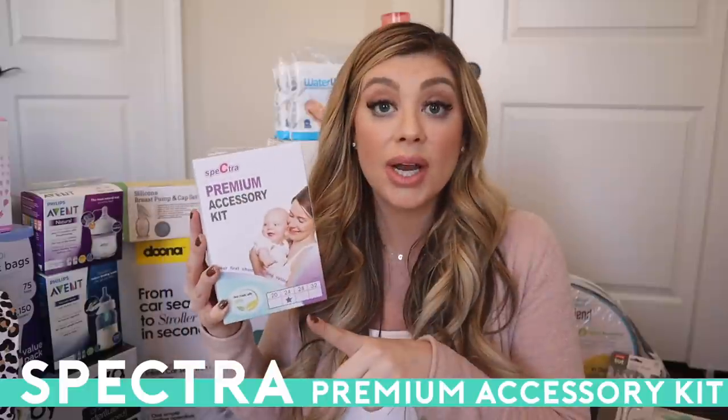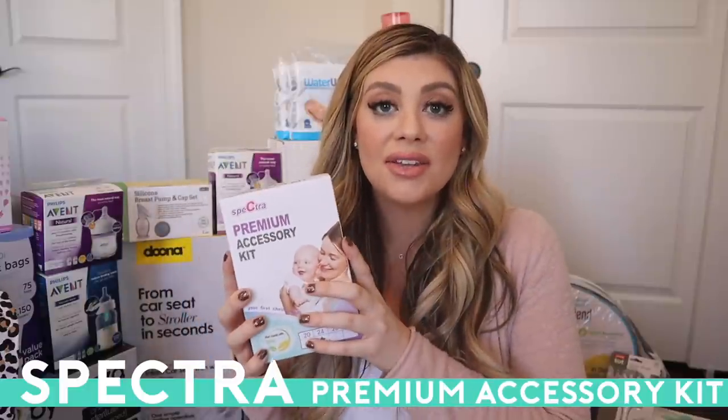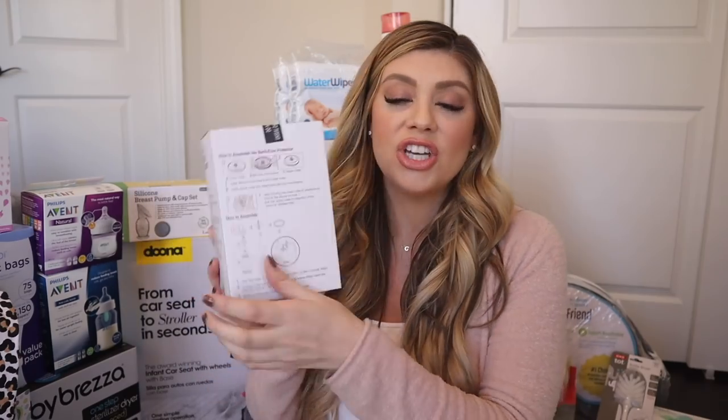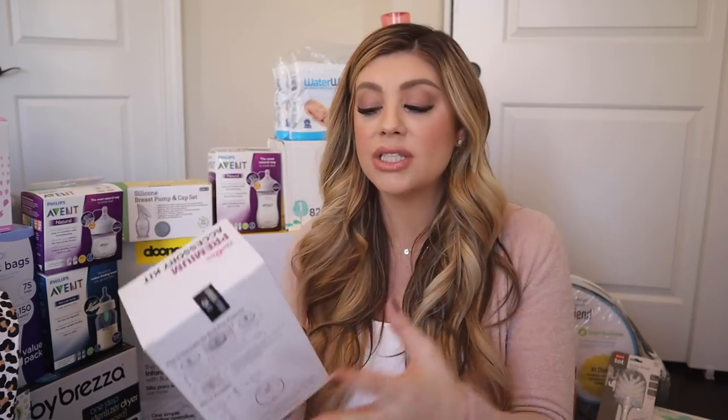Okay, for another repurchase item, it is the Spectra Premium Accessory Kit right here. I love the fact that they sell these little kits because you should be changing your breast pump parts every so many months throughout your breastfeeding journey. You have to change them frequently because it will allow you to get more suction and more milk. So I love that you can just get this whole little kit and have everything to replace the parts.